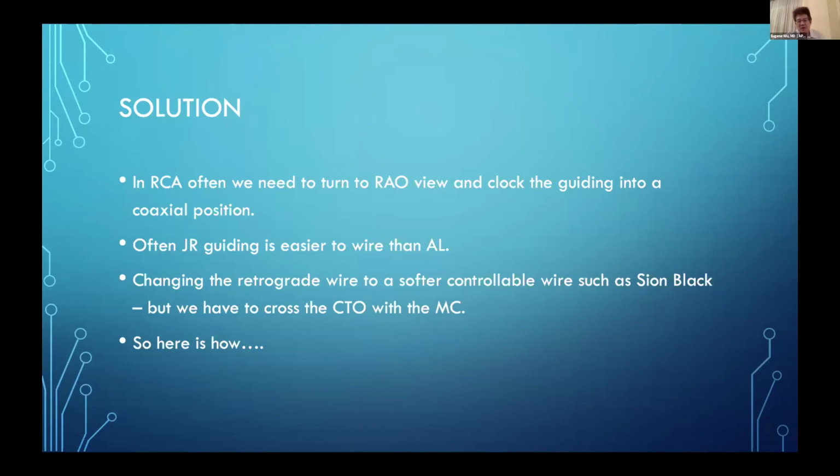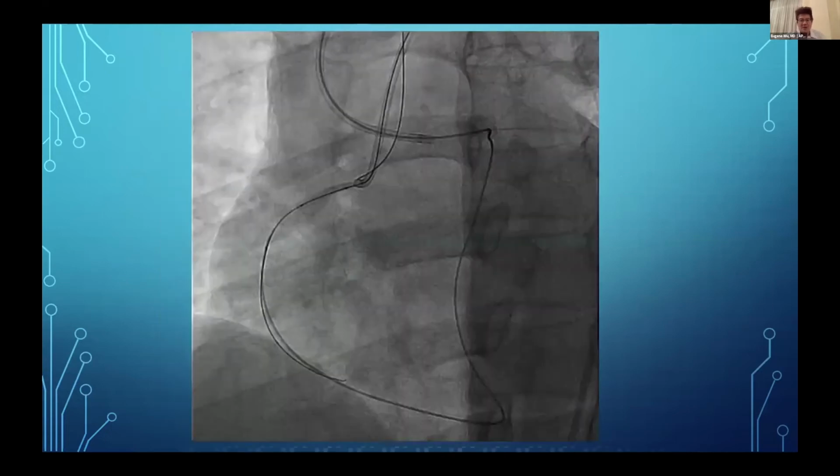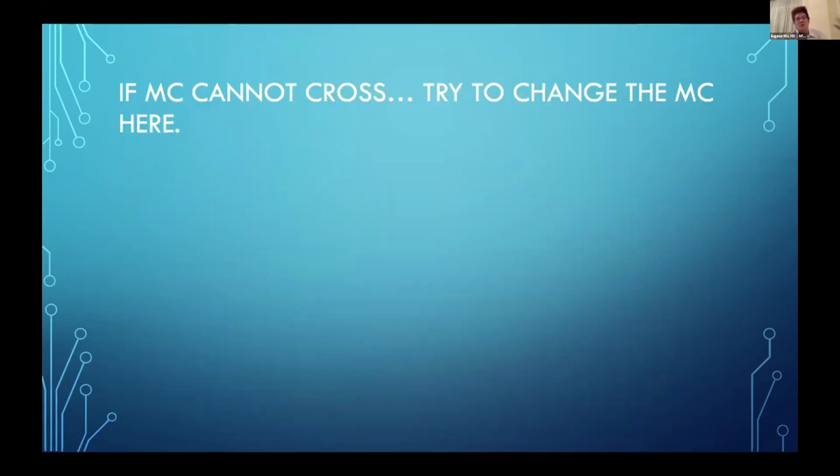So how do we do that? We do it by sticking the retrograde wire as far up the aorta as possible, like so, and also putting a balloon in the proximal part of the vessel and anchoring it up like so. This will give you enough support to push the retrograde microcatheter through the CTO in most cases, not all cases, but most cases. Once you push the retrograde microcatheter across, like so, you can then change out for a Xeon Black wire, which will be easier to wire in.